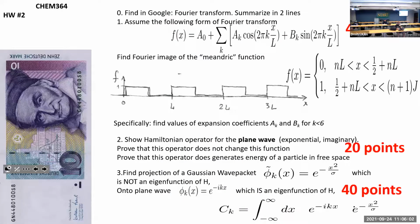So here are the points. Total number of points for homework 2 should be 100. Does everyone have something to write with? I have a couple of color pens. If you need, feel free to take. Like you can do green, red, purple, orange. Okay, so 40 for first, 40 for last, 20 for second.